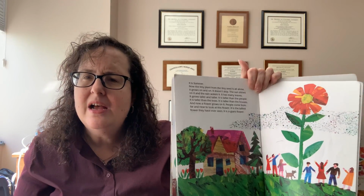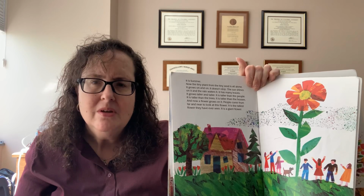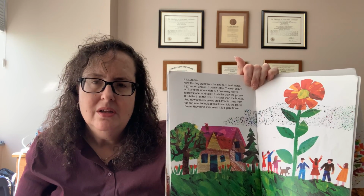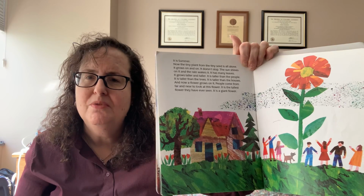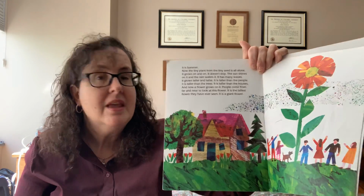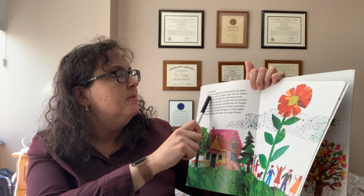What's the season that comes after spring? Do you know? When we started this book, we started with the season of fall. Then it went into winter. Then it went into spring. What's the next season after spring? Does anyone know? There are 4 seasons. If you said summer, you're correct. Now it's summertime.